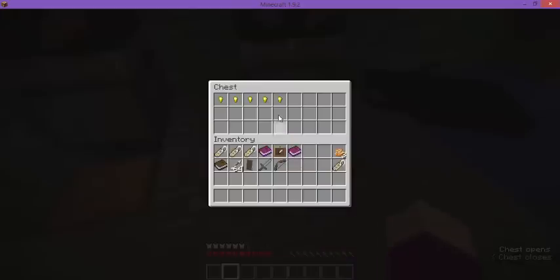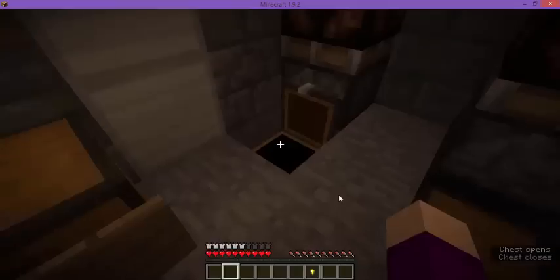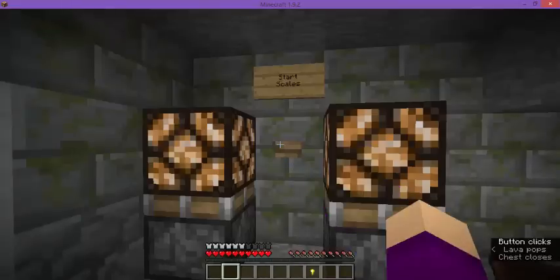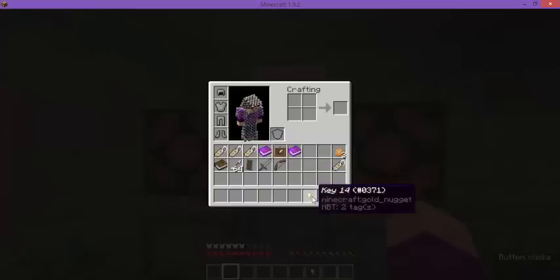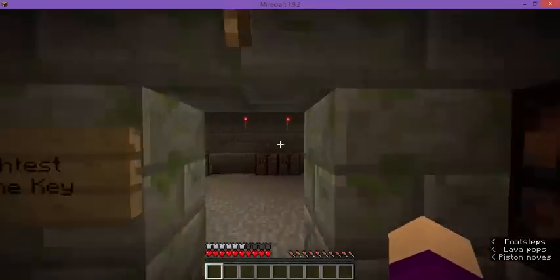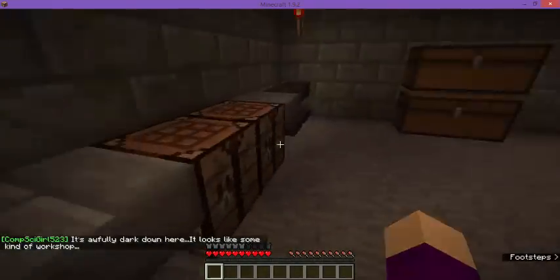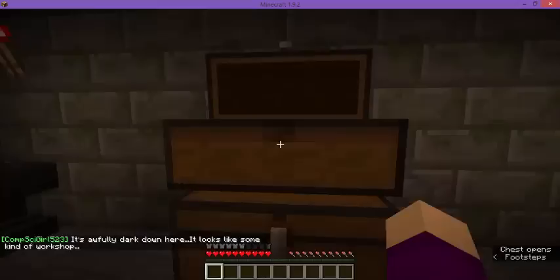Now that we have 5, any 3 out. Put them in there and hit start. They're the same. That means the key that you have left is the key. So we'll just throw it in. And the door opens. Some sort of workshop. Let's look around. Interesting.